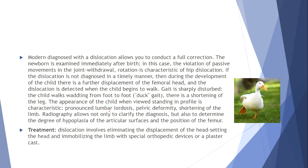I place here the dog because we have a sign, dog gait. Please open YouTube, find every video where you can see a dog and look how it walks. And people step by step tilting from side to side like a dog. Please look at this video and remember this your whole life.